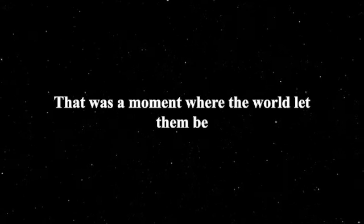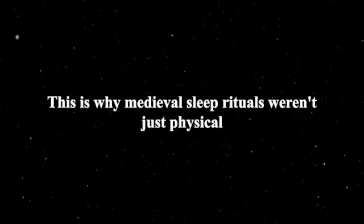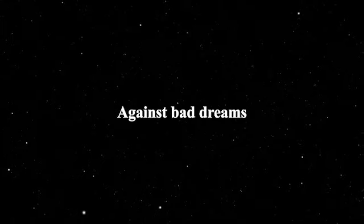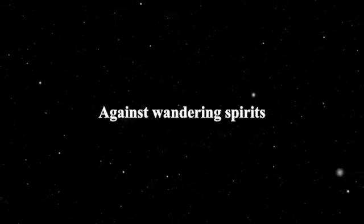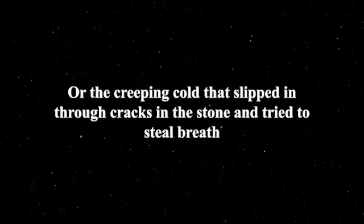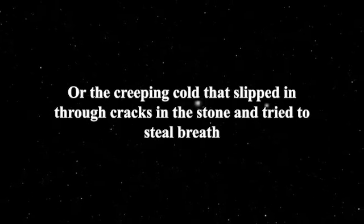A full night of sleep, that was gold, that was wealth. That was a moment where the world let them be. This is why medieval sleep rituals weren't just physical, they were spiritual. The prayers, the herbs, the slow fire rituals, they weren't just for comfort, they were protection against bad dreams, against wandering spirits, against thieves or sickness, or the creeping cold that slipped in through cracks in the stone and tried to steal breath. So if you've ever thought of sleep as a luxury instead of a right, congratulations. You're closer to Beatrice than you think.